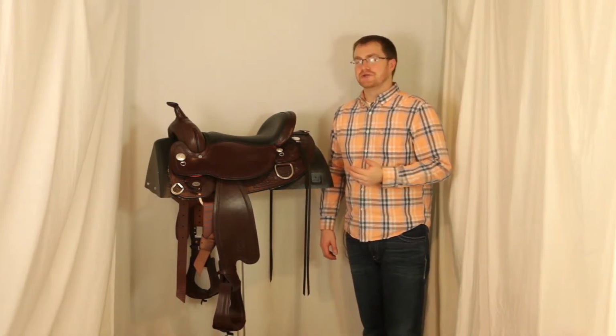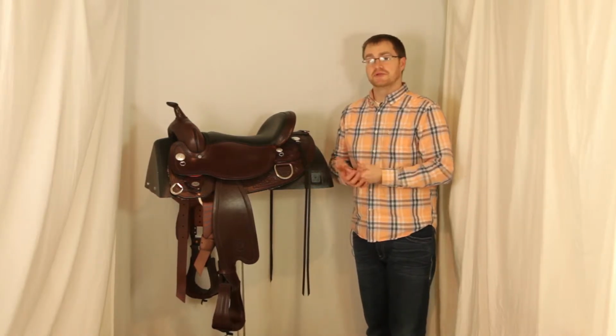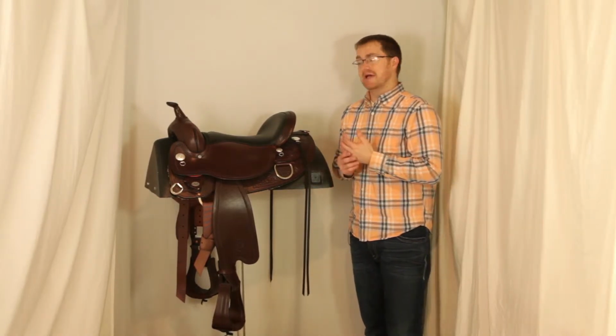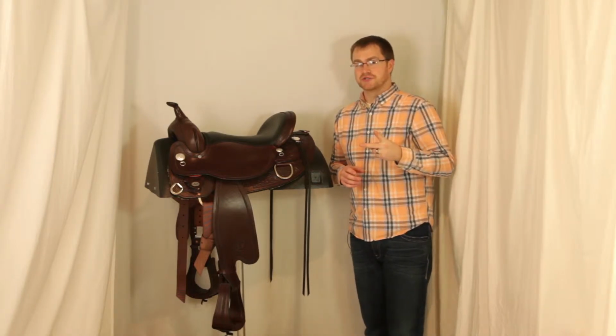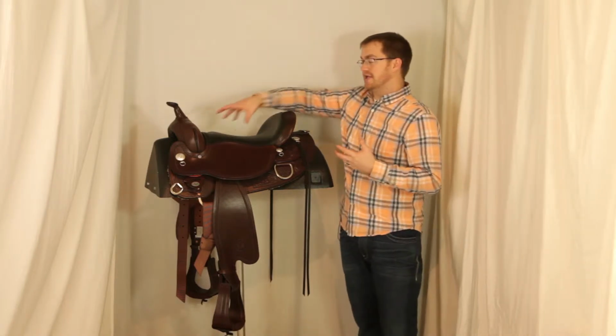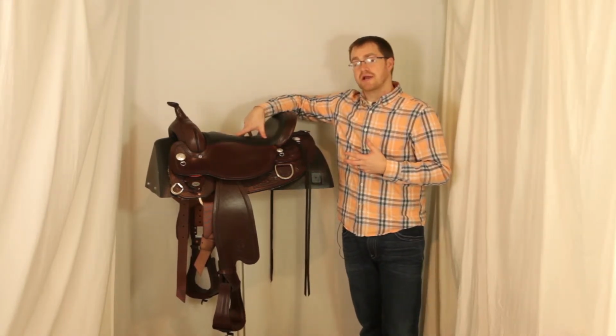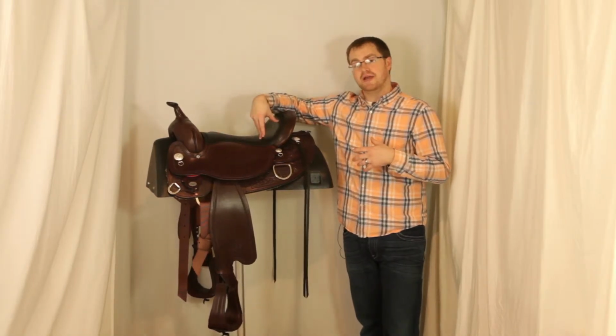This saddle features Circle Y's Flex2 tree system. It promotes flexibility yet still has stability in the tree. There are two parts to the Flex tree. The first part is a high density or strong bar that's located directly underneath the rider, and that's a stronger bar that helps distribute the rider's weight.